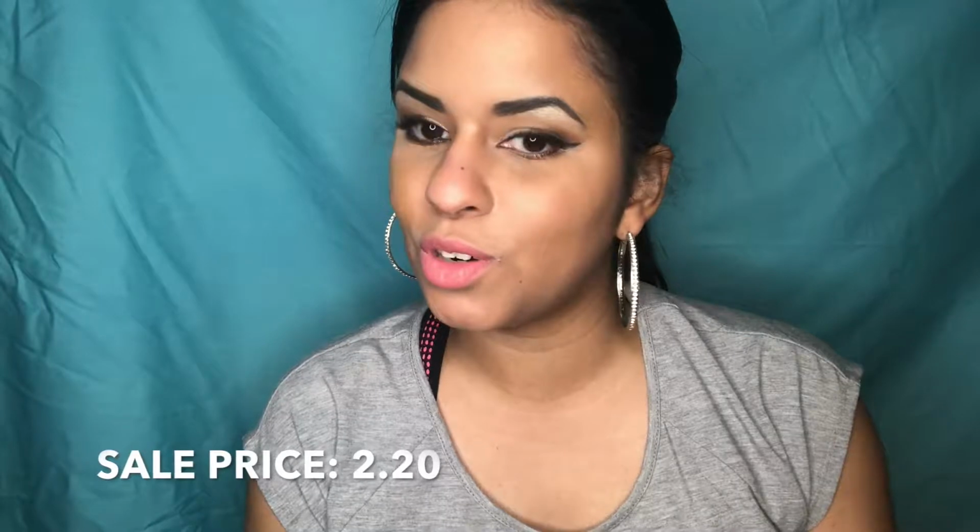Y'all know I love a green color correction. I actually bought this when I just ran out of my NYX color correct concealer. And so we're gonna be testing that out too. This one was original price $22, paid $2.20 for it. So altogether, this haul was less than $5 for two Japonesque sets and one of them with three products, so four products altogether, and I paid less than $5 for it.